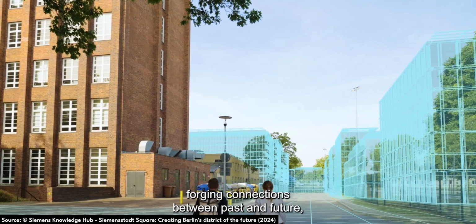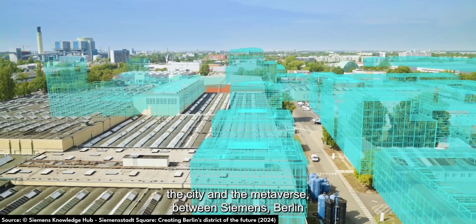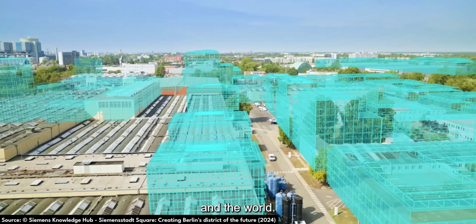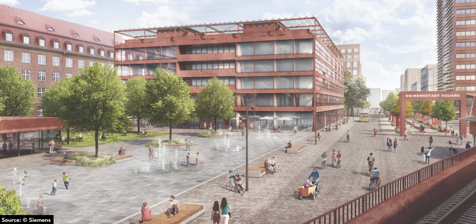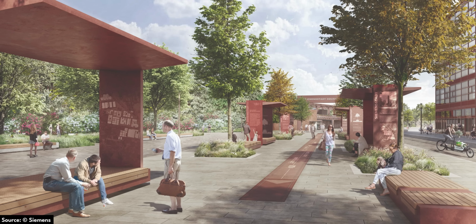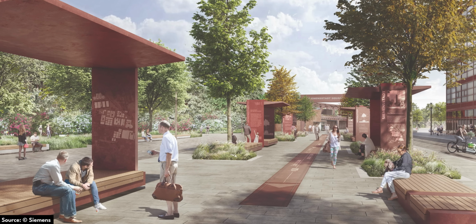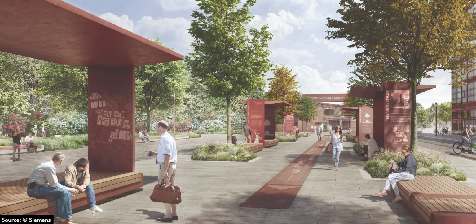One of the first sentences in the promotional video talks about the district forging connections of the city and the metaverse, whatever that means. But with the severe housing shortage Berlin faces, it for sure is a step in the right direction. That also goes for the layout of the new district, which is to focus on density, public transit, good cycling access, and mixed-use amenities.